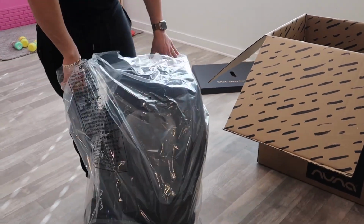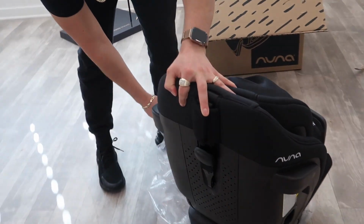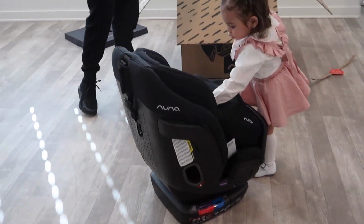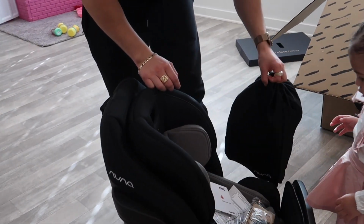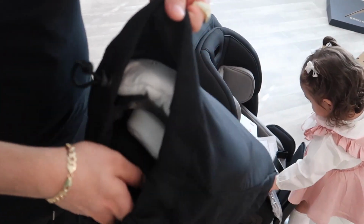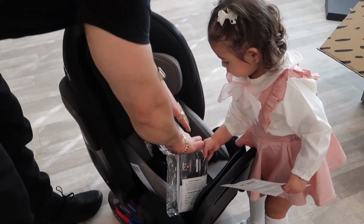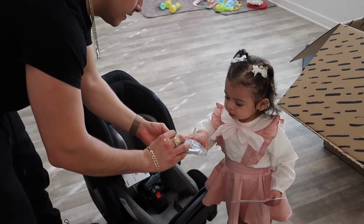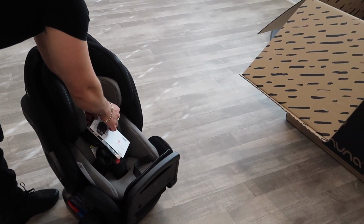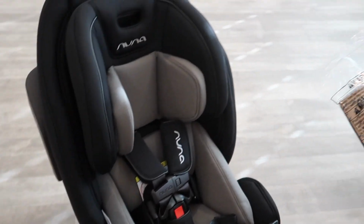My husband's helping me open it, guys. Wow, this is nice. What does it come with? What is that? Let's see. Oh, it's inserts, like to put the baby in. Want this one? Thank you, Daddy. Wow, looks nice, mommy.